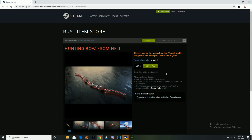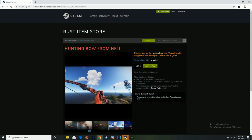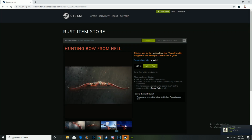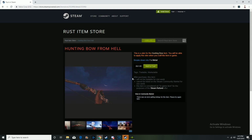So later on down the track, this skin could be worth a fair bit more money than the $5.60. Either that, or it's going to crash hard if someone buys like 100 and tries to sell it for 2 cents profit, like they have been doing lately. Then obviously that will ruin it. But I'm going to add 1 of these to the cart. You guys can decide for yourselves. If you don't have that much money, I wouldn't recommend buying 1 of these at all, and I would recommend just buying the apocalyptic stuff.